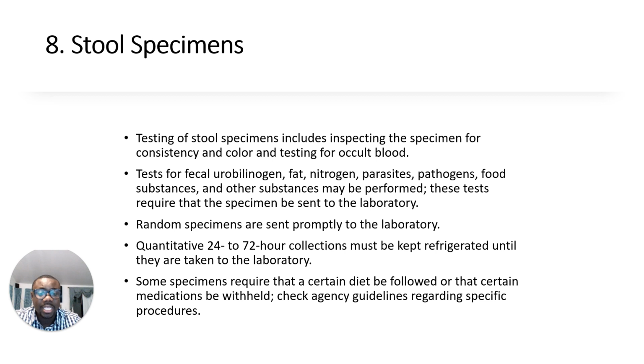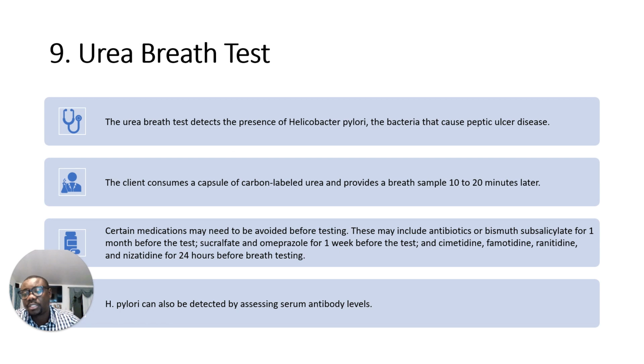We collect the stool specimen, and if it is not going to be used right away, it must be kept up to 3 days, which is 72 hours, and it must be refrigerated until the test can be done. If not, it will be regarded as not effective, and we cannot use it anymore. Some specimens require a certain diet to be consumed, so we have to check with the policy where we work, check those guidelines, and know what specific dietary management is necessary for the procedure you want to do for the patient.